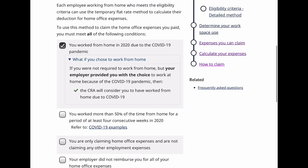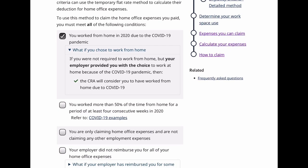I'm sure a lot of you guys were in that boat. I know I was in that boat with my employer. We had the option to go to the office, but we were encouraged, if we could, to stay at home and just kind of stay safe and not bother going to the office. But some people did choose to go to the office.